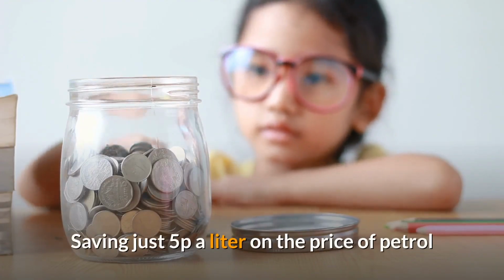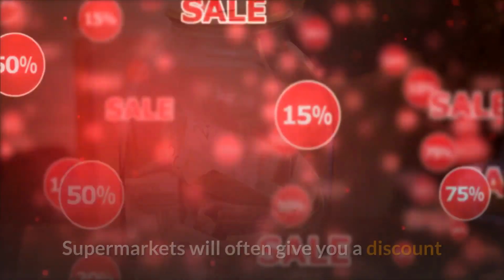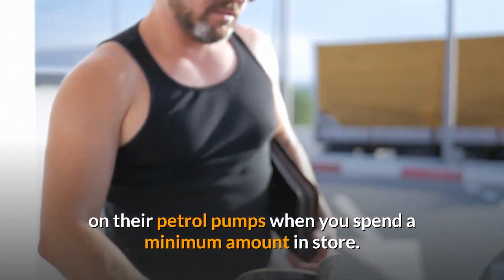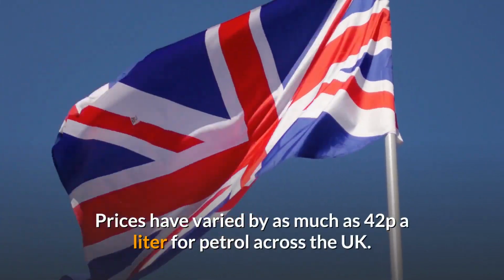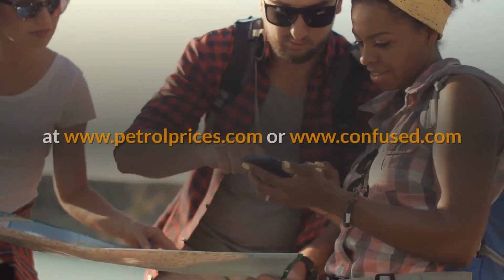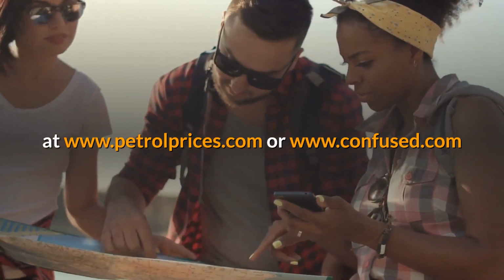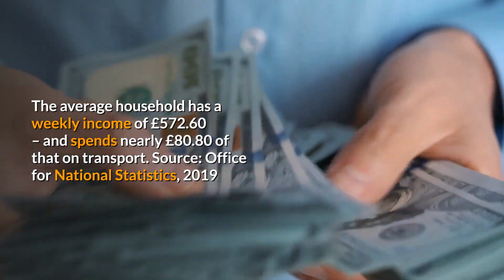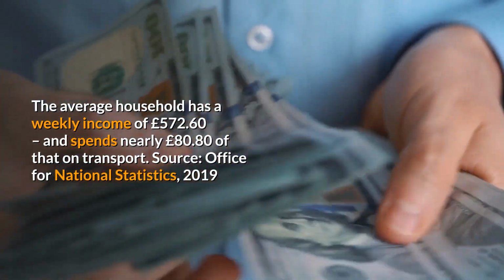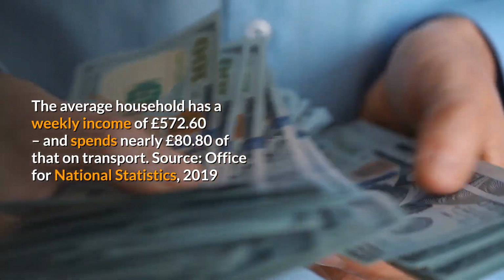Cut the cost of fuel. Saving just 5p a litre on the price of petrol or diesel could save £100 a year for the average driver. Supermarkets will often give you a discount on their petrol pumps when you spend a minimum amount in store. Prices have varied by as much as 42p a litre for petrol across the UK. Find the cheapest fuel prices in your area at www.petrolprices.com or www.confused.com. The average household has a weekly income of £572.60 and spends nearly £80.80 of that on transport. Source: Office for National Statistics, 2019.